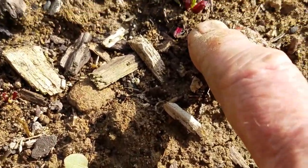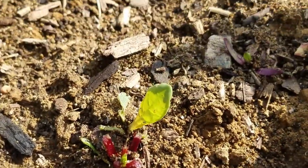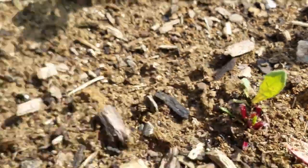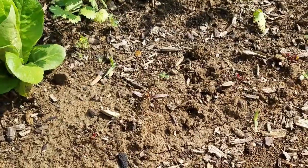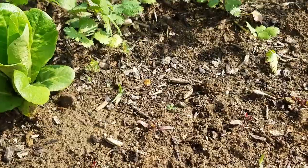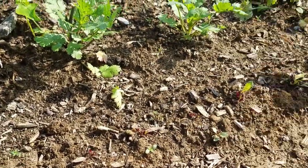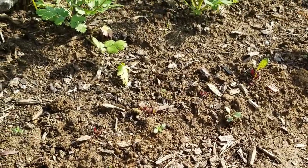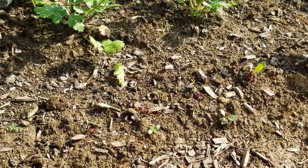Those all used to be beets. Yep. Some rascally wabbit evidently found its way in here. I thought I had it solved. I hadn't seen any sign of any rabbits chewing on anything for over a week.